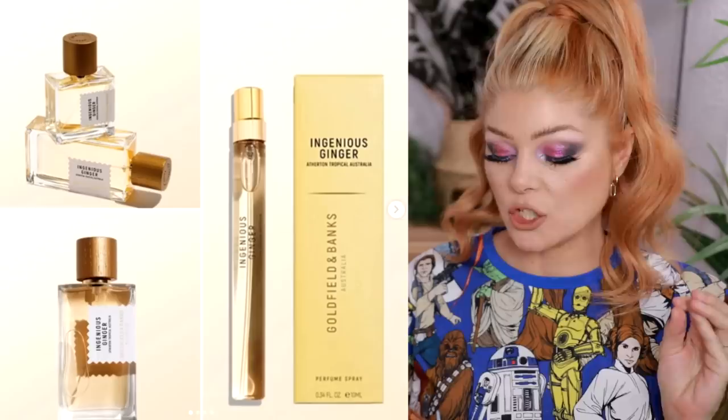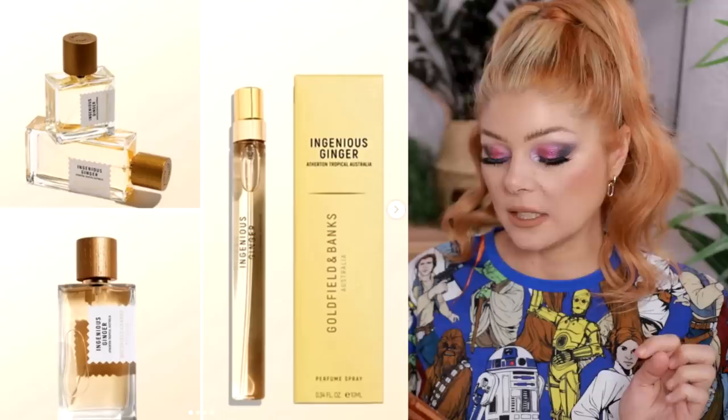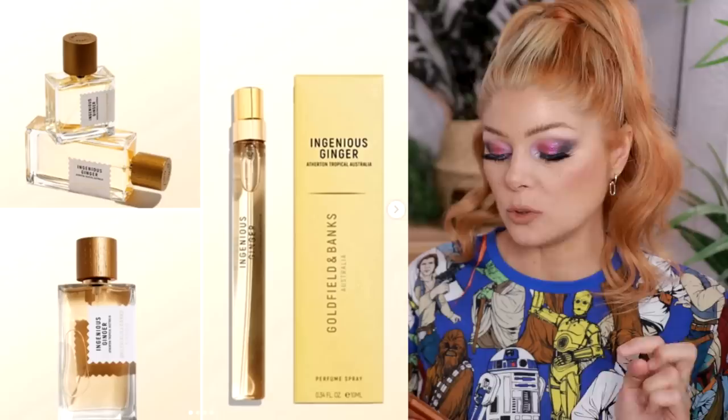That's where I'm at. I really love the brand Goldfield and Banks, and they are releasing Ingenious Ginger, which is a new scent, and something about a ginger perfume makes me go, huh. I kind of want to try it. So this is bergamot, ginger lily, ginger, mandarin, magnolia, lemon, jasmine, rose, sandalwood, patchouli, vanilla, musk, cashmere, and amber.